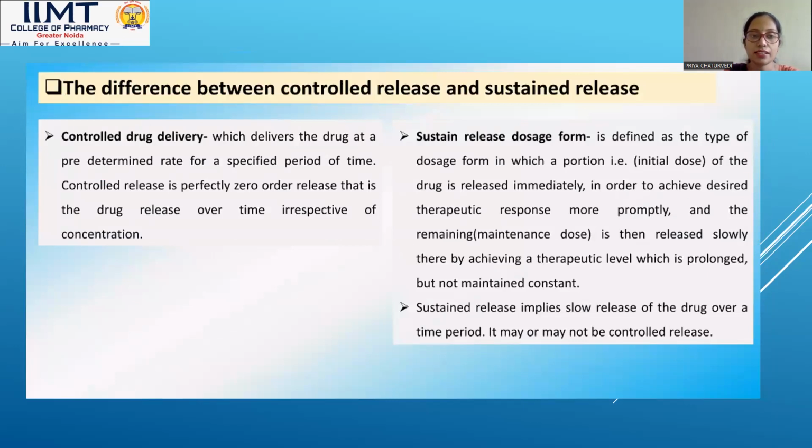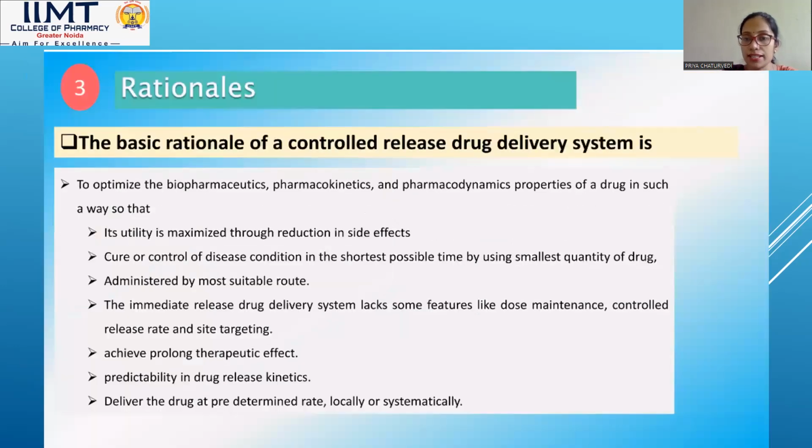Now, the difference between controlled release and sustained release. Controlled drug delivery is one which delivers the drug at a predetermined rate for a specified period of time. The controlled release is perfectly zero order release, that is, the drug is released over time irrespective of concentration. And the sustained release is defined as the type of dosage form in which a portion of the drug is released immediately in order to achieve a desired therapeutic response more promptly. And the remaining, the maintenance dose, is then released slowly, thereby achieving a therapeutic level which is prolonged but not maintained constantly. The sustained release implies slow release of the drug over a specified period of time. It may or may not control release.